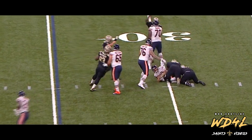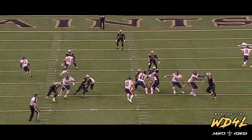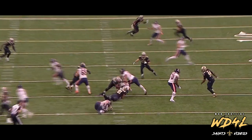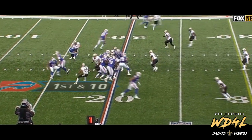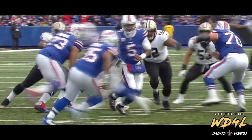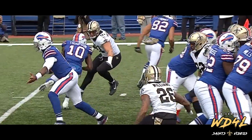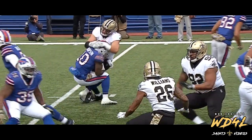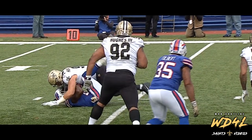Trubisky sacked. Trey Hendrickson, the rookie out of Florida Atlantic, a loss of 5, and that's big. Well, that did not work as the Bills had hoped as Taylor handed it off to the wideout Deontay Thompson. But he was met immediately by Trey Hendrickson. Well, Trey Hendrickson's just doing his job. He's going up the field, keeping it contained. And hey, look what I found.